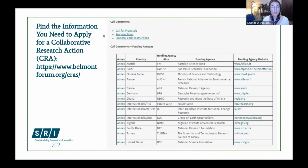So when you scroll down a little bit more on the CRA tab, the next thing that you'd see, remember we were in the Pathways tab there, is all of the call documents. This would be the call for proposals. That would tell you the overall eligibility requirements that a project team needs to meet in order to be eligible for our funding. You would also see a proposal form and proposal form instructions, which Judith is so generously going to go through in a little bit, so that you know how to translate your proposal into our online submission system. So this is maybe the most important slide that I want to show you here.